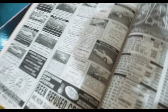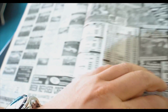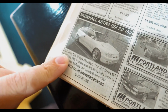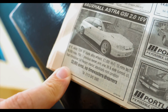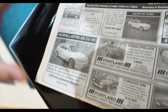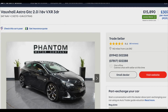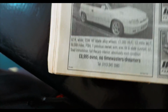So moving on, Nissan 200SX 5995 HPI clear. That's a cool car back in the day. Vauxhall Astra GSI, so that's 1992. So that's a 5-year-old Vauxhall Astra for £9,000. That seems like a hell of a lot of money to me. They were a nice car, don't get me wrong, but £9 grand. What's a 5-year-old Astra cost nowadays? To be fair, a 5-year-old Astra VXR is going to be a lot more than that. So yeah, I suppose it is. Oh look, it is a fair price.